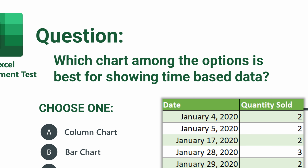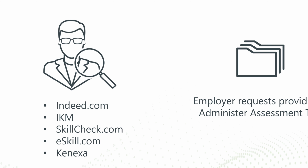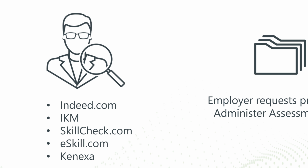Based on our research, there are 5 major providers that administer Excel tests globally: Indeed.com, IKM, SkillCheck, Eskills.com, and then Kinexa. They work with global companies like Amazon, BBC, Walmart, Accenture, Deloitte, and Home Depot, and a lot of others to test candidates' knowledge of the application.